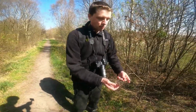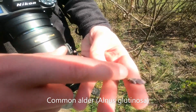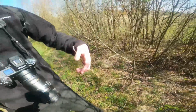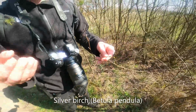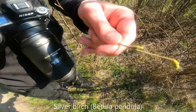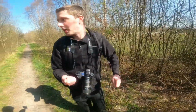So here, if we look at the buds, this here is alder. They've got that very distinct purpley sort of powdery buds on them there, and this is alder. And right next to it, we've got silver birch. Now there are two species of common birch, the downy and the silver birch. The best way is actually to feel the buds, because the silver birch's buds are smooth and the downy birch's buds are hairy. So that's how you can tell that.